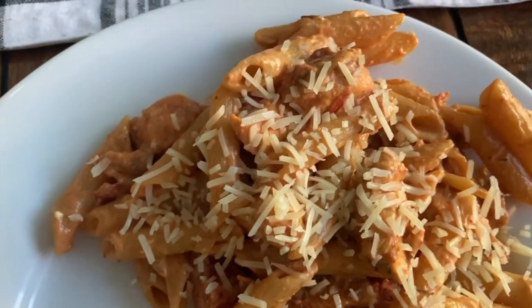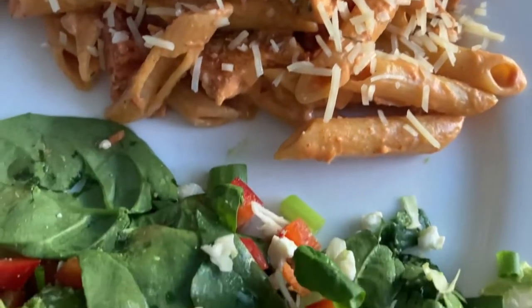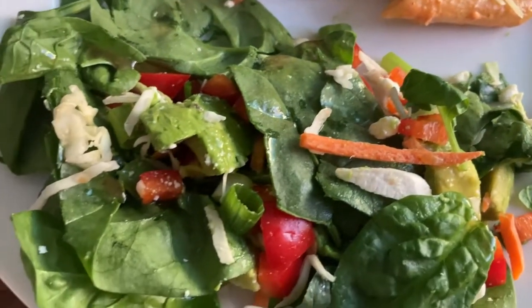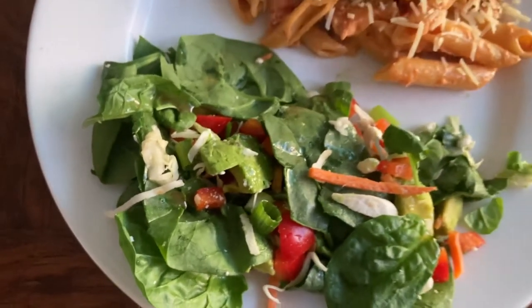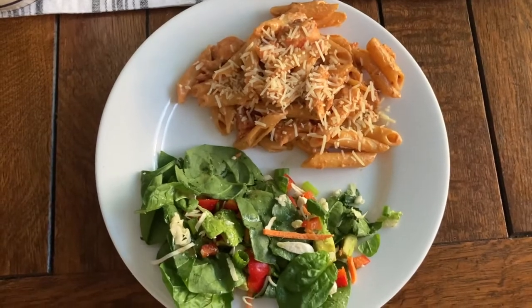I'm not a huge fan of cream cheese, and I could taste it a little bit in this recipe. It was still good, but I probably just wouldn't make it super often. It wasn't my favorite pasta, but I still enjoyed it, and my husband, who loves Cajun, loved it.